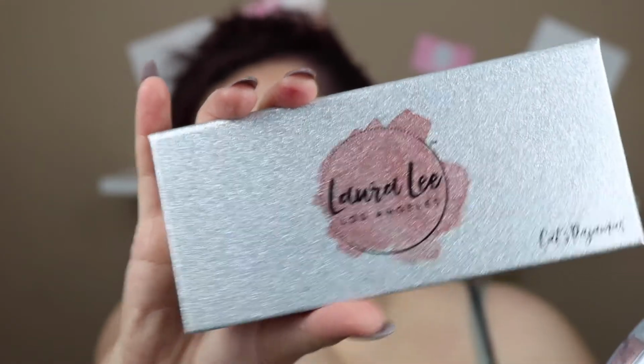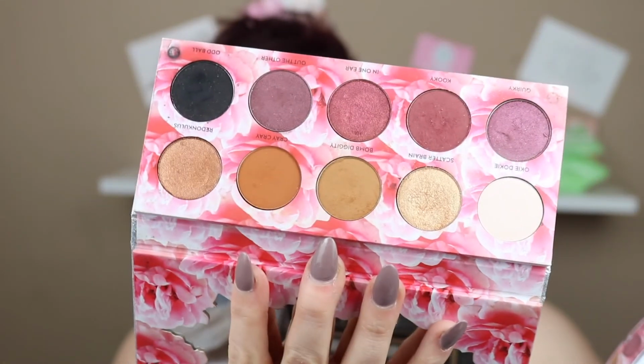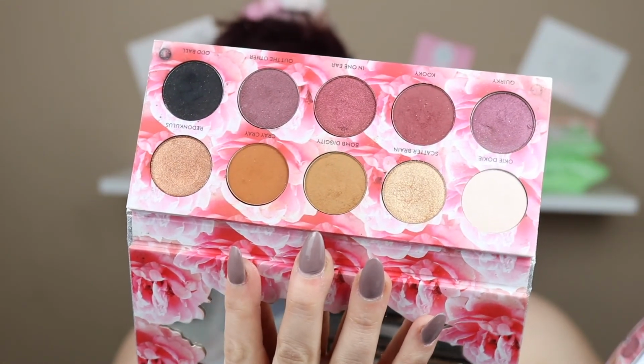Now this is Laurel's Cat's Pyjamas. It is beautiful. The packaging is sparkly, and it's so beautiful. The colours are really beautiful. I mean, I love the names of these colours. They're so good. I used this palette today on my eyes, and the colours are so beautiful.